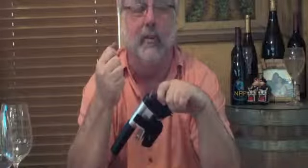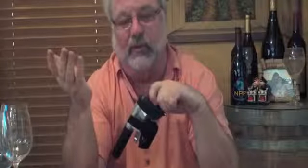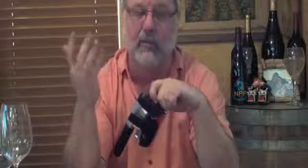It's a really unique thing, and what we're going to do in this experiment is try this with two different wines, a white wine and a red wine, and over a period of the next few months, check the wine periodically and see if it changes, see if it oxidizes, which is the thing that really causes a lot of damage to wines.